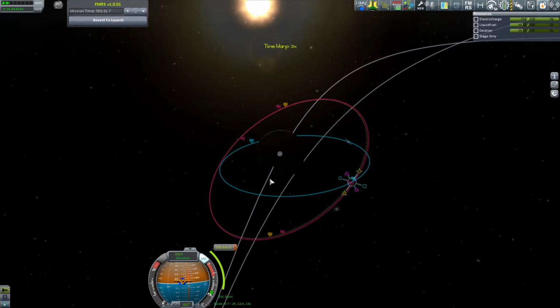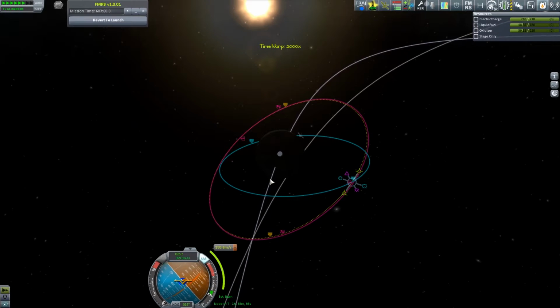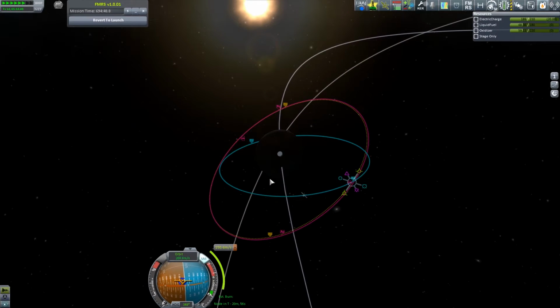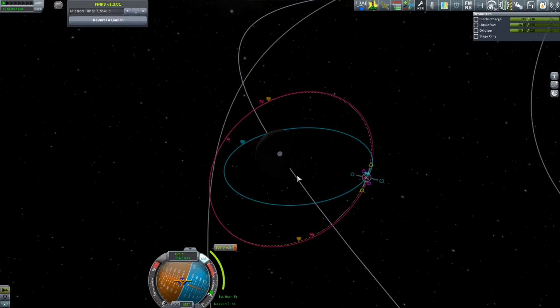So let's go ahead and time accelerate forward. Go in the opposite direction now. That took a lot of fuel. And we'll get ourselves around 1,000 times time acceleration. And let's just do a little squirt there. Okay, 5-second burn. I think we've got enough fuel for that. I'm pretty sure we got enough fuel for that. Let's get a little closer to our burn. And sure, let's hit it right here at about 3 seconds. Sure, why not?